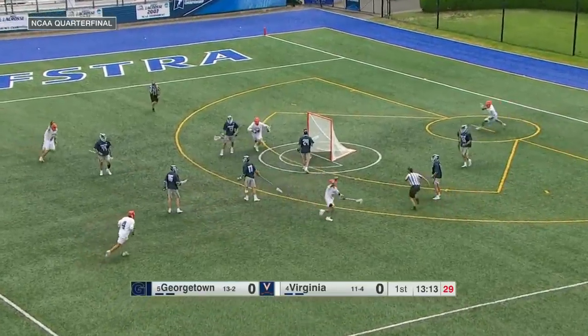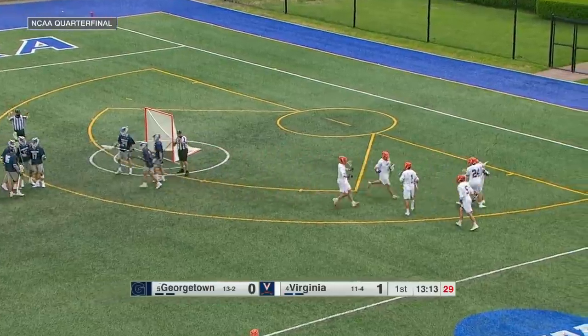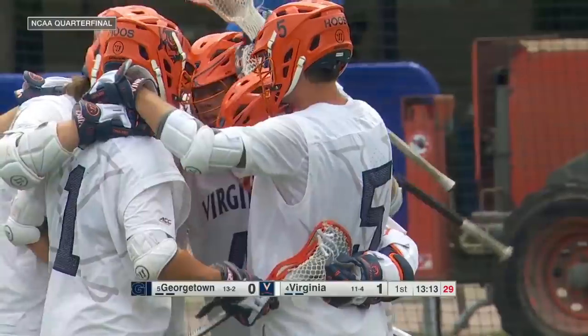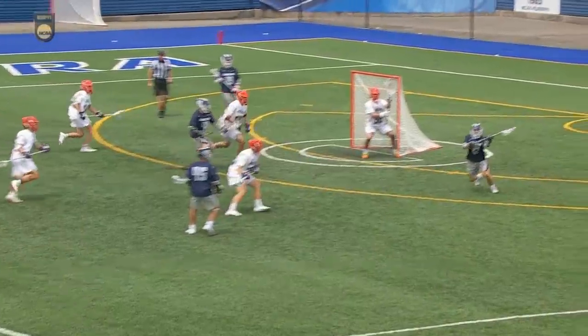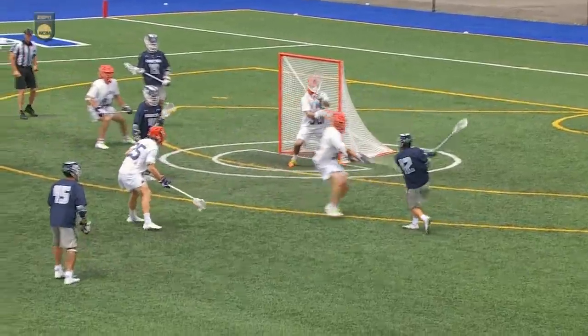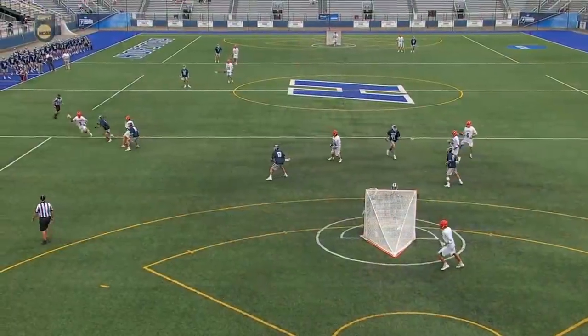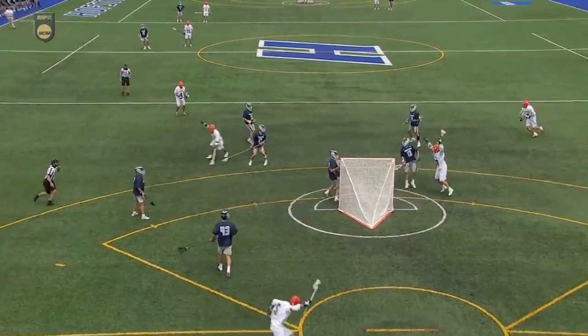Shot and a goal! Laviano gets Virginia on the board first. It's all about making the tough save. Across his face, Alex Rode. Ice in his veins gives this Cavalier offense an opportunity.